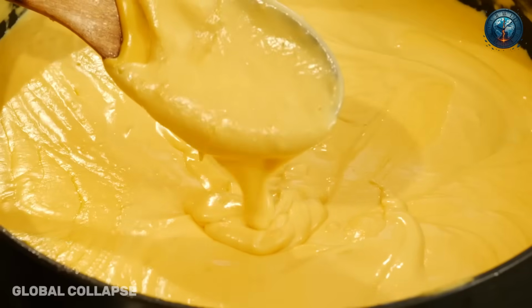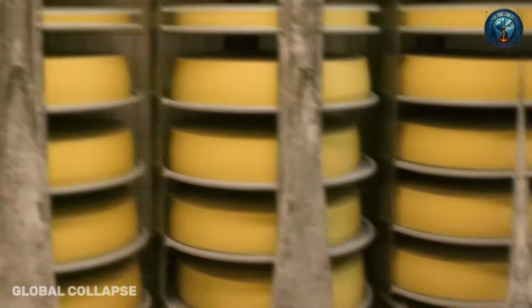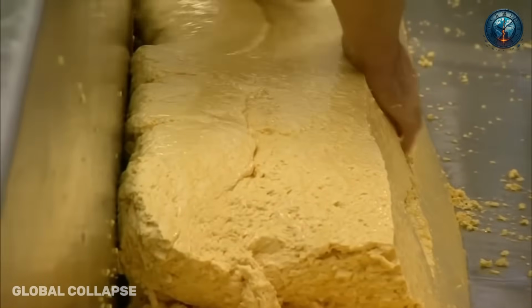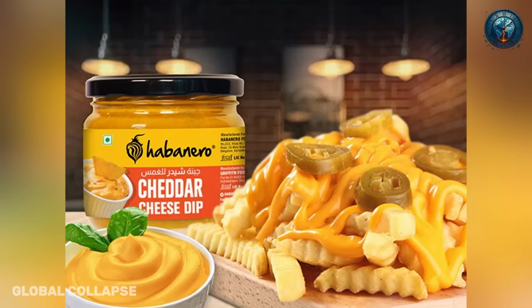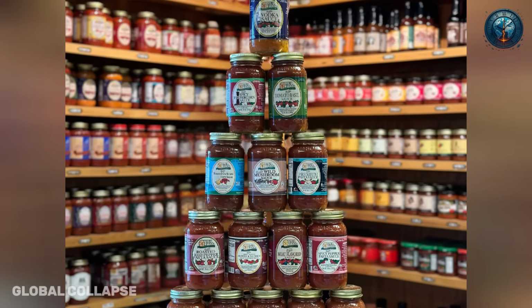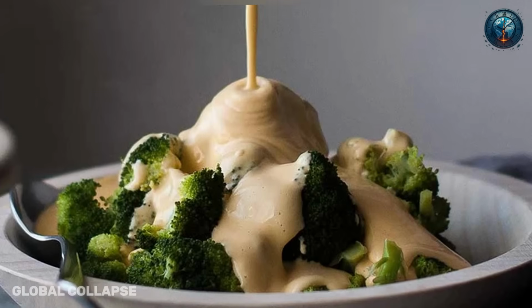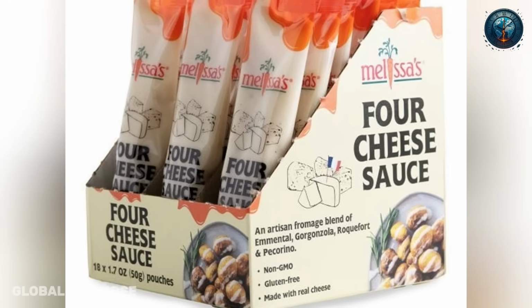Manufacturers infuse this bland base with artificial cheese flavoring, powdered emulsifiers, and dehydrated vegetable oils. As for actual cheese, some mixes contain trace amounts, so minimal they add almost nothing in terms of real flavor or nutrients. To recreate that creamy consistency people crave, food scientists turn to gums like xanthan gum or guar gum. These additives aren't something you'd find in grandma's kitchen. They're industrial thickeners, carefully calibrated to make the sauce glide off your spoon with just the right texture.